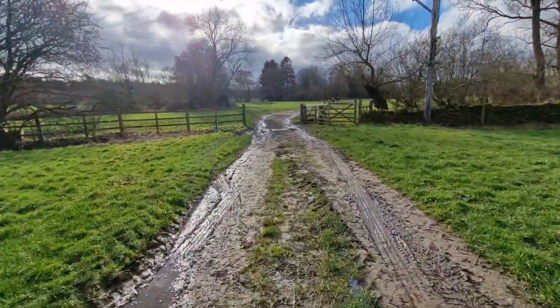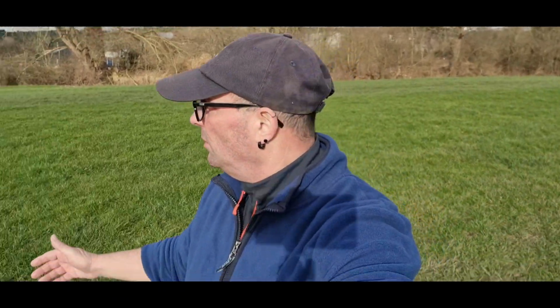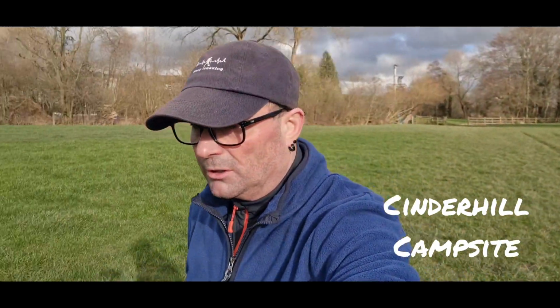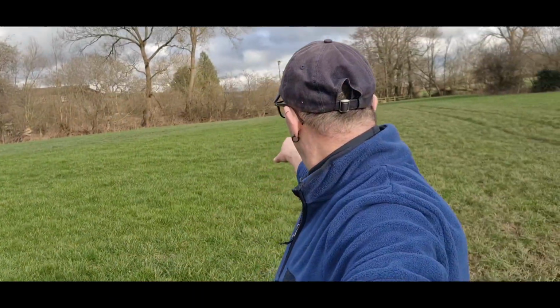See how big this field is. I'm thinking it may be just for tents, because I've not seen any electric hookups. If anybody knows about this place, drop us a comment in the comments below please. Is it just for camping? Because there's no electric hookups anywhere. I know the main part of the camp's through there, but I didn't even see any electric hookups there either.